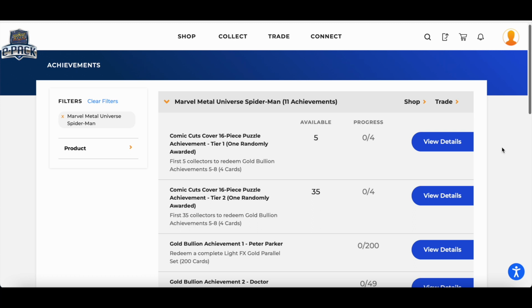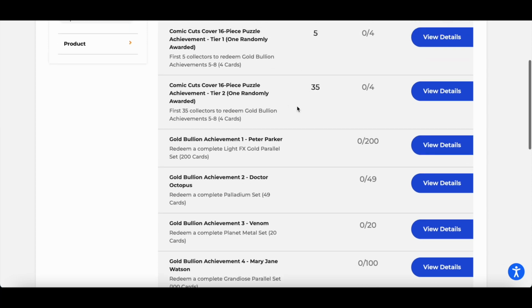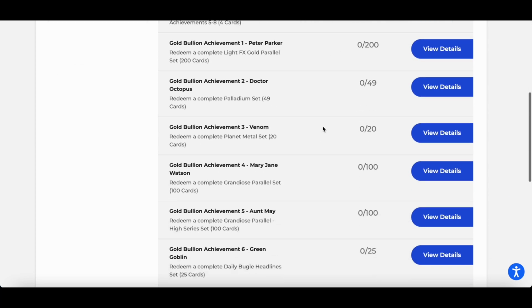So the achievements. Like X-Men Metal, very, very similar setup. Almost too similar in a way, but I get it. You've got the 16-piece puzzle achievement. First 5 collectors to redeem the gold bullions, which we'll go over in a second. Achievements 5 to 8, 4 cards. 5 of those available. 35 of the 16-piece tier 2. 1 randomly awarded, 1 randomly awarded. You can see there the progress I've made because I haven't bought any boxes yet.